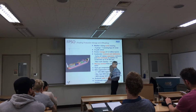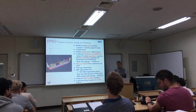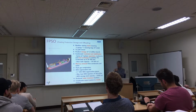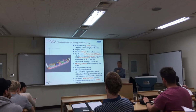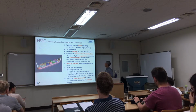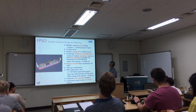Weather vaning means the turret is trying to escape from wind or wave, so that the ship is rotating around the turret and the wave effect is minimized. That we call weather vaning. Turret mooring: there are 21 mooring lines altogether, passing the swivel.